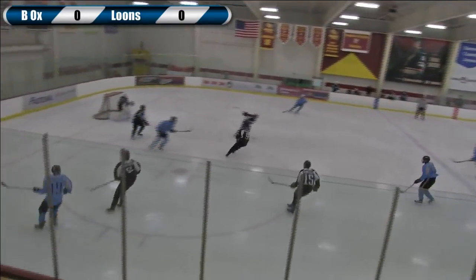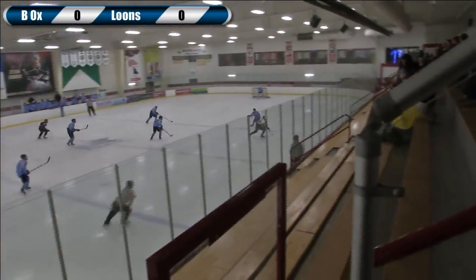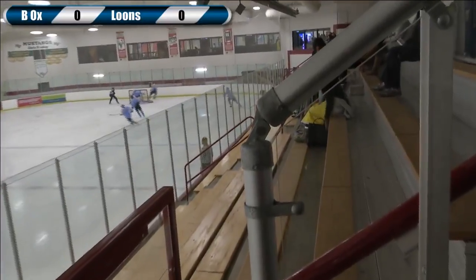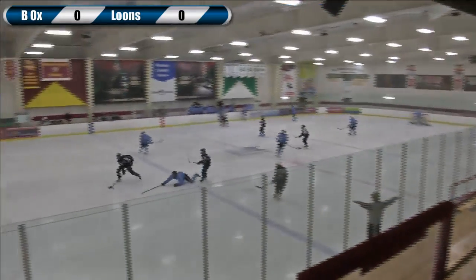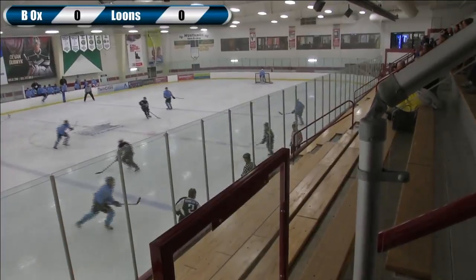Hi, everybody. Welcome aboard. You're watching the U15 between the Blue Ox and the Loons. No score. We're going to 8 minutes left in the first period.